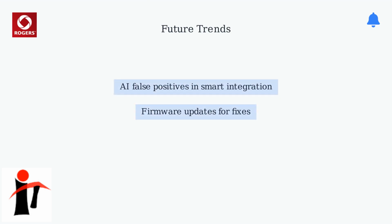Looking ahead, the trend of smart home integration introduces new potential issues, like AI false positives triggering the doorbell. Rogers is actively addressing these with firmware updates and improved motion detection algorithms.